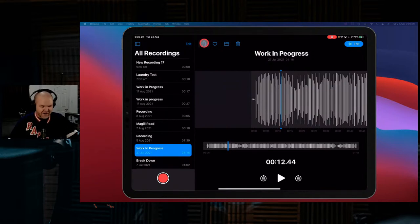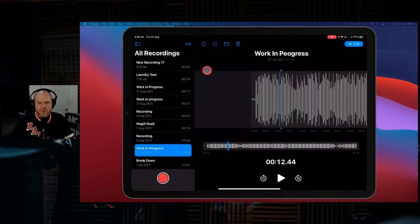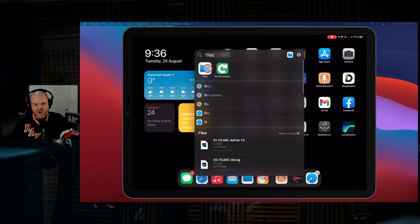Now, as far as I know, there is no way to import audio. I have checked and I have tried. There doesn't seem to be a way to actually import because we can save things here. We can export things. We can record things, but we can't import things. And that's a bit of a pain because the old Music Memos was actually quite cool because it had a function where you could go to your Files app here and you could actually find files.